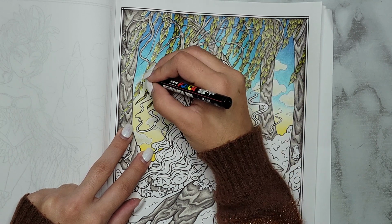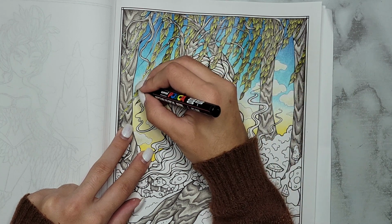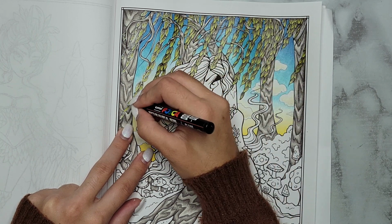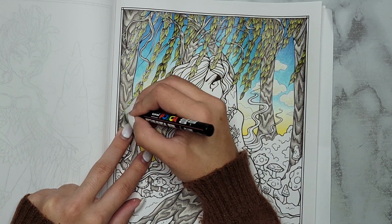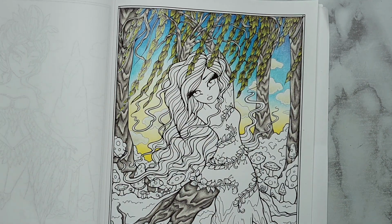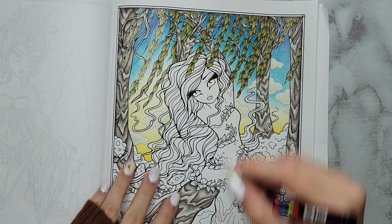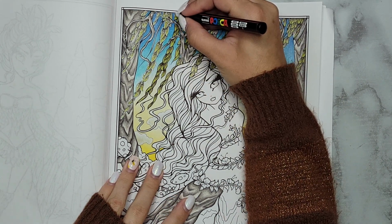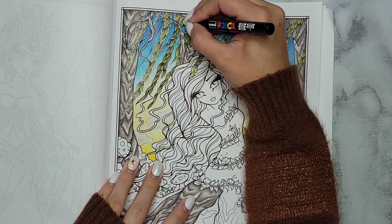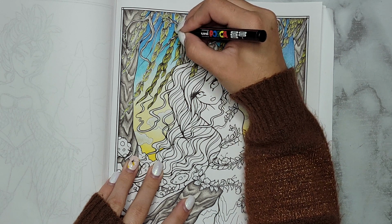I'm putting dots on almost all of the leaves, mostly small dots and then just picking a couple to have bigger dots to be a little bit more noticeable, just so it doesn't end up looking like too much. Wow. Yeah, those extra little details can really, really make a page. I like this so much better.